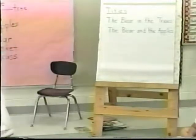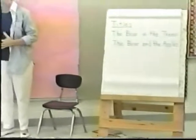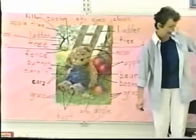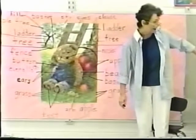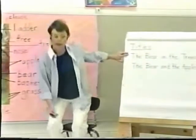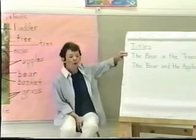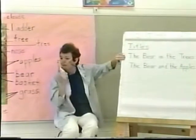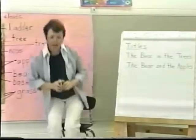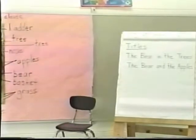Now, if we wanted to write a book about what's in our picture, and this is the cover of our book, two of the titles I selected to work with out of all the titles you gave, raise your hand if you can read this first title. And you want to look carefully at the first title. Whitney. The Bear in. Okay. Alright. Is that correct, Ashley? Yes.